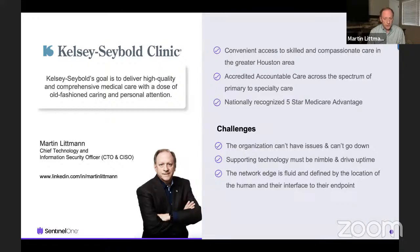On the one hand, we went to an electronic medical record 15 plus years ago, just as I was coming into the organization, when we implemented Epic services here. And really from that point forward, we entered an era where our need was to be up all the time. We also went through a migration at a desktop level from a PC-based delivery of the EMR application to a virtual desktop delivery. The combination of those things put us in a position where we really needed to be fast, nimble. We needed to drive uptime.